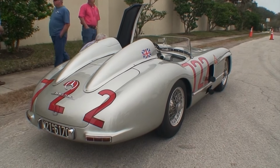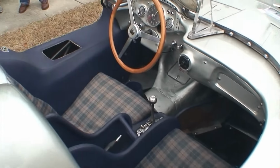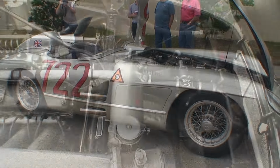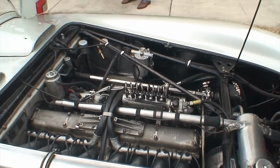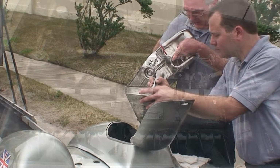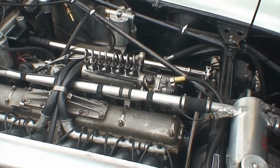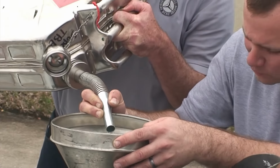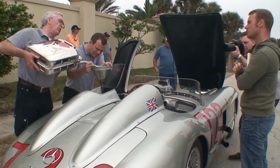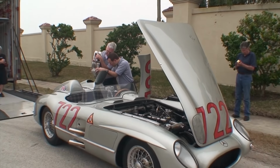Well, I hope they run it. That'd be nice. It has a special fuel can here. The great exhaust. The plaid interior. Fantastic. I think we're gonna see it run, or hear it run. Incredible. Desmotropic valves. And there goes the exotic fuel. And we're going to hear this engine momentarily. Exotic fuel going in. One cannot take enough pictures of this car.